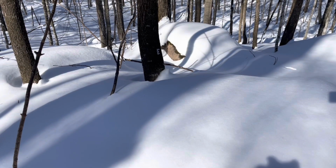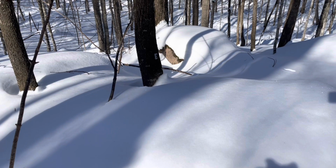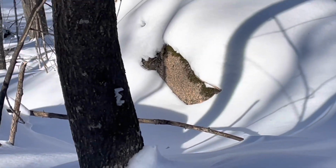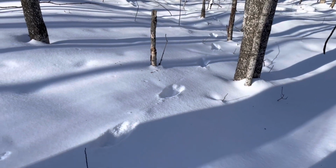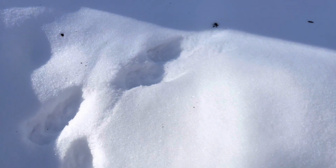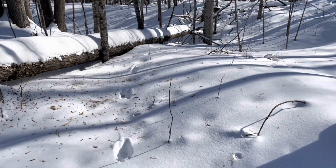There's some snow-covered erratics. You can see the Wolf River granite poking through on that one. There's a pretty good view of some fisher tracks. Comes up on the trail and takes a few steps as it turns, and then continues bounding on into the woods.